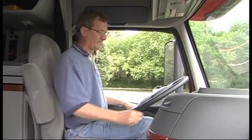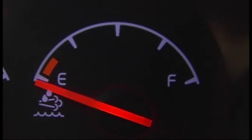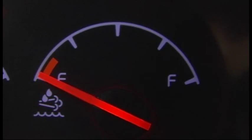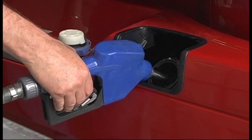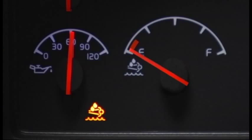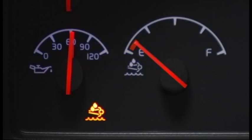If you are just starting out, check the gauge and the dash to see if the DEF indicator is lit. If the tank is low, or if the indicator is on, or both, fill the DEF tank. If the indicator goes out, drive the truck. If it stays on, the truck has to be serviced.